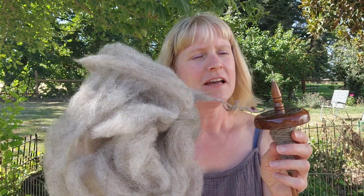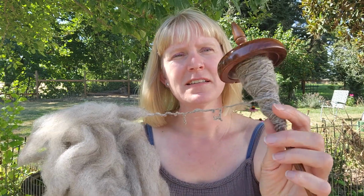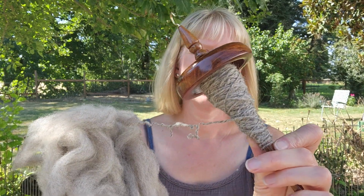I've got some of it. I've been drop spindling it. Here it is. It's all different colors because it was all these different fleeces that I blended up. So it's all different colors. Here it is on the drop spindle. It is just fun to spin, and I don't know what it is.